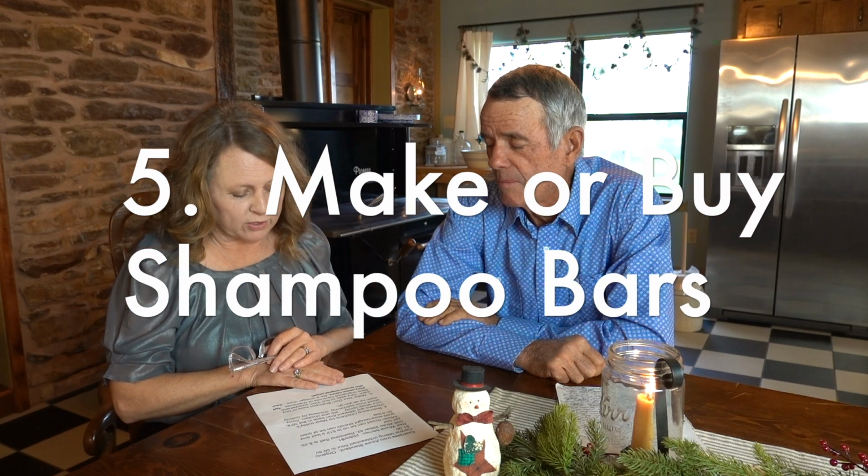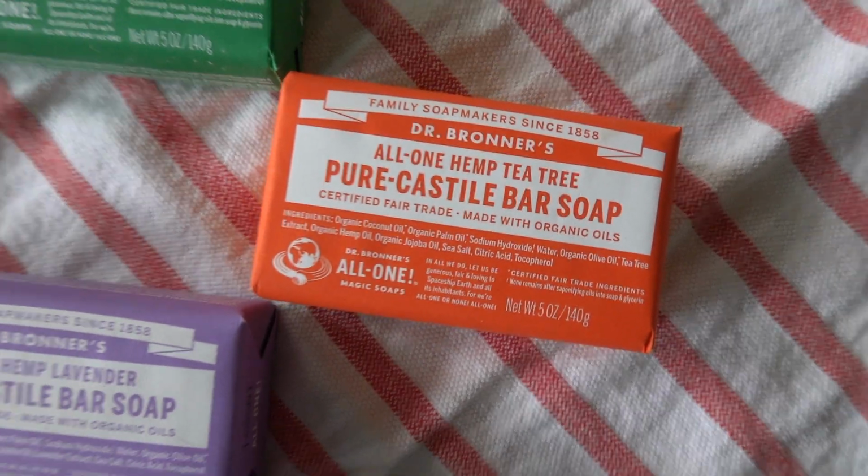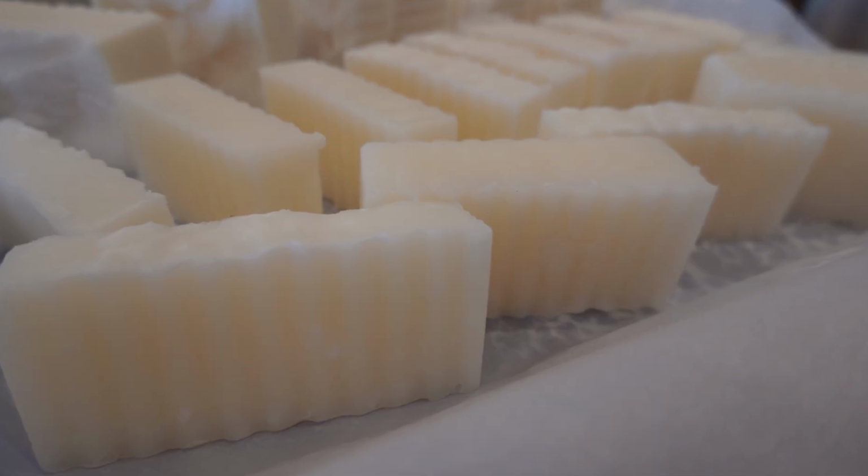Okay, tip number 5. Make your own shampoo bars or buy them. People don't realize that you can wash your hair with Dr. Bronner's liquid soap and the soap bars. You can easily find shampoo bars on Amazon too, but it will save you a ton of money to buy just the Dr. Bronner's bars. Then you just rub it on your hair, rinse it, and do a vinegar rinse. You don't have to buy anything extra. It's very, very inexpensive. Or you can make your own, and there are lots of recipes for soap and shampoo bars online.